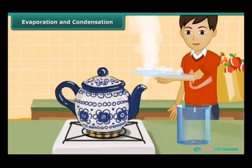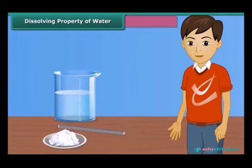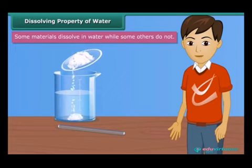In order to obtain the water while heating the salt water, hold a plate containing ice just above the spout of the kettle. When the steam escaping through the spout comes in contact with the plate containing ice, it condenses and forms water. This process gives us back the water. This process of conversion of water vapor into water is called condensation. Water is a universal solvent.